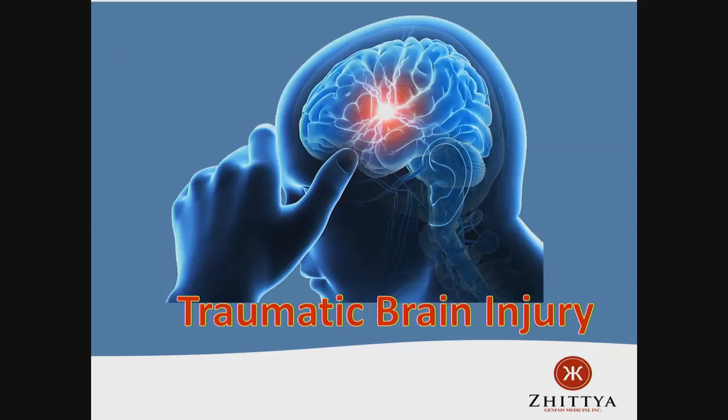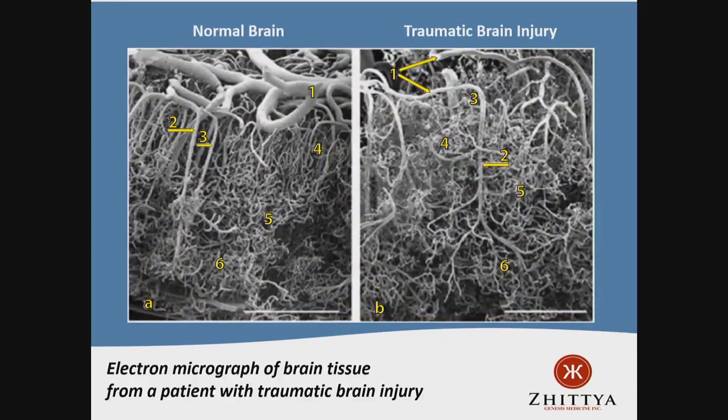Traumatic brain injury. This is an actual person, a human with a traumatic brain injury, looking at an electron micrograph of brain tissue. This is normal tissue. These are vessels, blood vessels. These are larger vessels, smaller vessels. After a traumatic brain injury, you can see the dramatic effects on the vasculature. You can see these shrinking down. This becomes disordered. And neurons in this part of the brain, even with a healed traumatic brain injury, are not doing as well. And there's long-term sequelae of a traumatic brain injury.